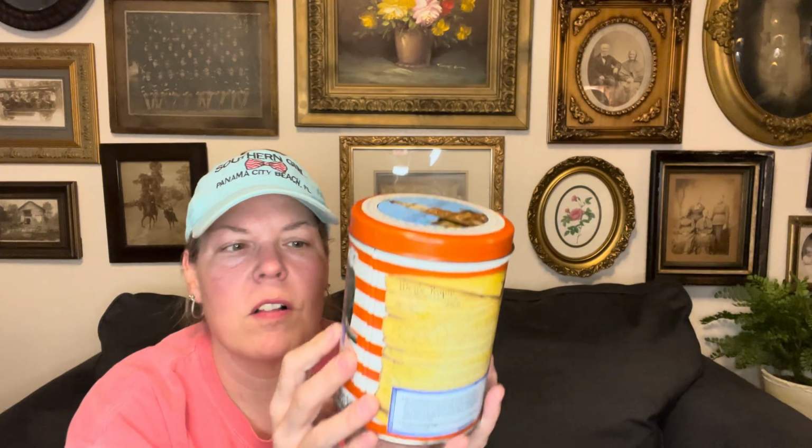We also got this tin for $1, just kind of Americana. It's from 1987. There's the lid. I don't know what it's a tin for. Oh, chocolate chip cookies.